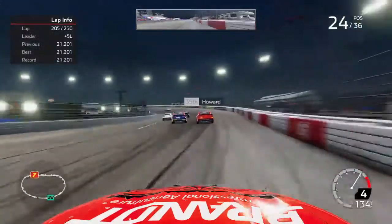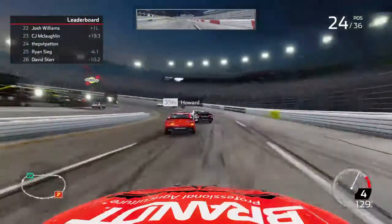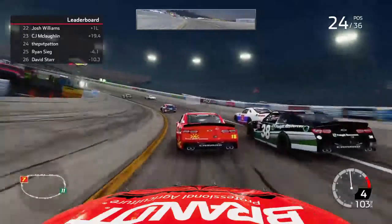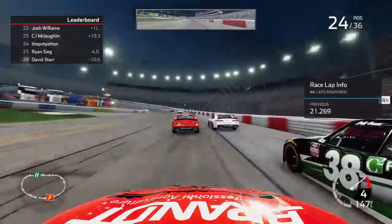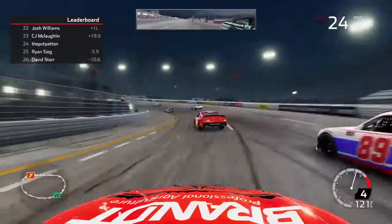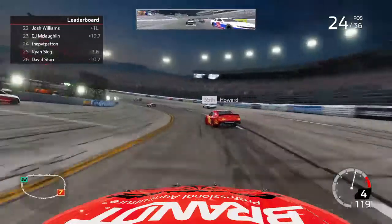So see, the thing is, this setup is working. I just hit my fastest lap, but I can go nowhere. Just nearly got back to the lead, by the way. Careful, still there. Stay low, stay low. Still there. Nobody out back.